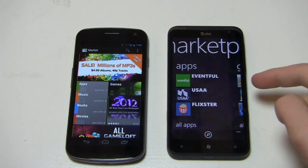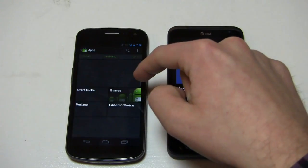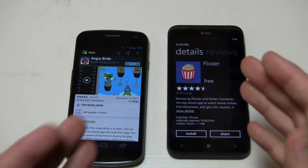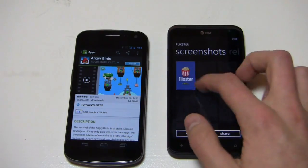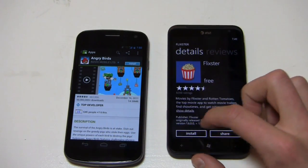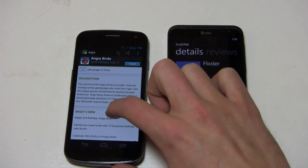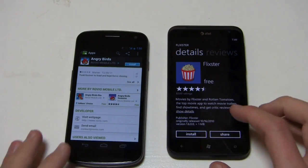Now over here on the marketplace side, you can see some useful apps. We'll bring up Flickster, for example, and then we'll come in here and scroll over to top free and just do Angry Birds just to show you what they look like. Now, again, very minimalistic on the Windows Phone side. You can easily scroll over and see reviews, screenshots, and more, and then you can read over on the details and see the star rating. You can install or share. Same thing over here. You can share, search for something else, install, but you've got your screenshots over on the description side, and then, of course, what's new, your reviews, and then more by that application developer.